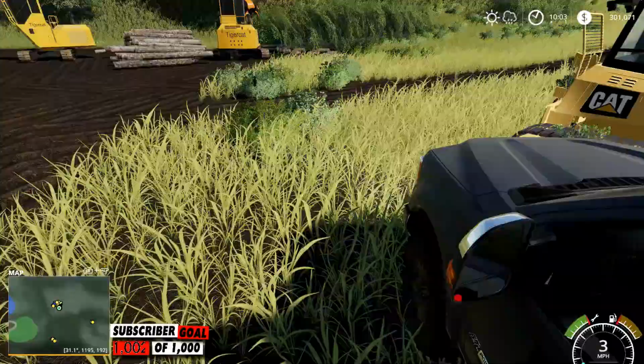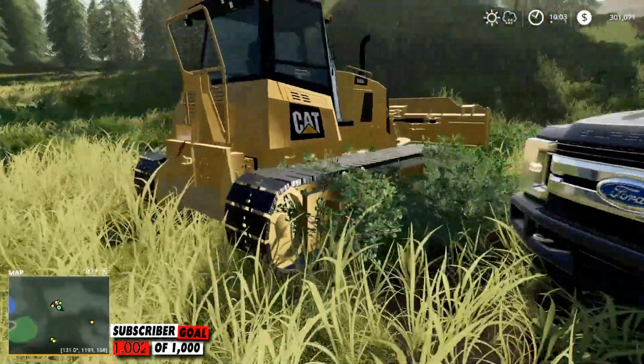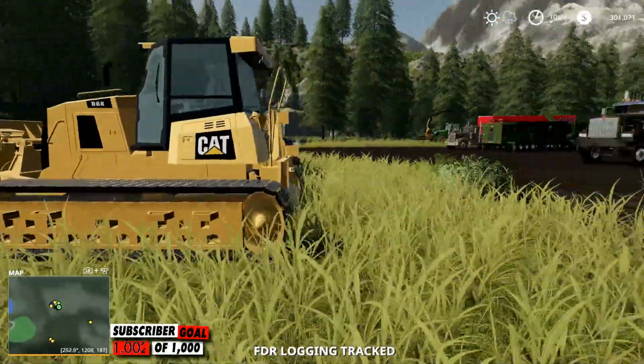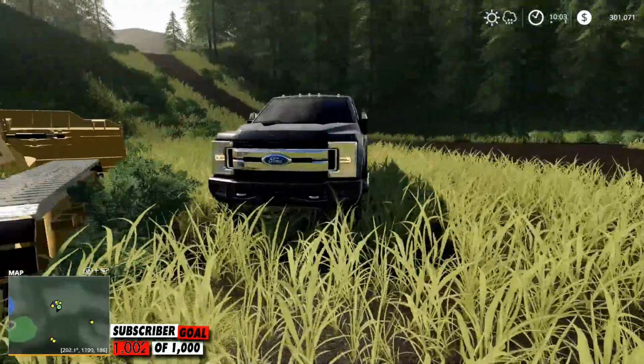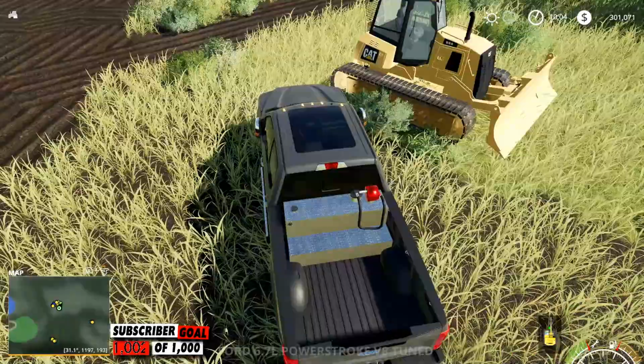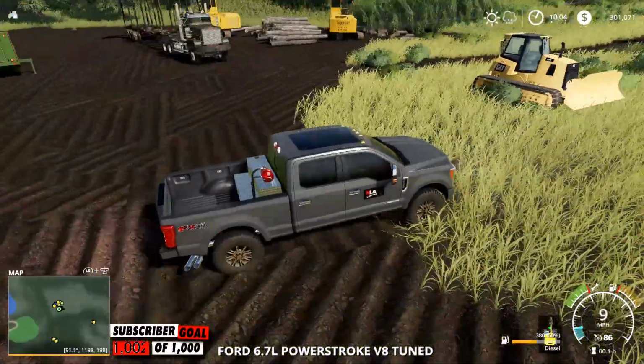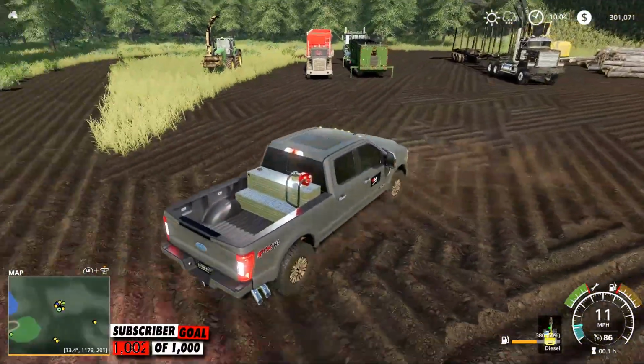Okay, so let's see. I think this dozer probably needs some fuel. Yeah, it's a little bit down. I mean, it's not much, but we'll go ahead and do this. Okay, so I'm just gonna get it back over here on the dirt so I can show you how this works.